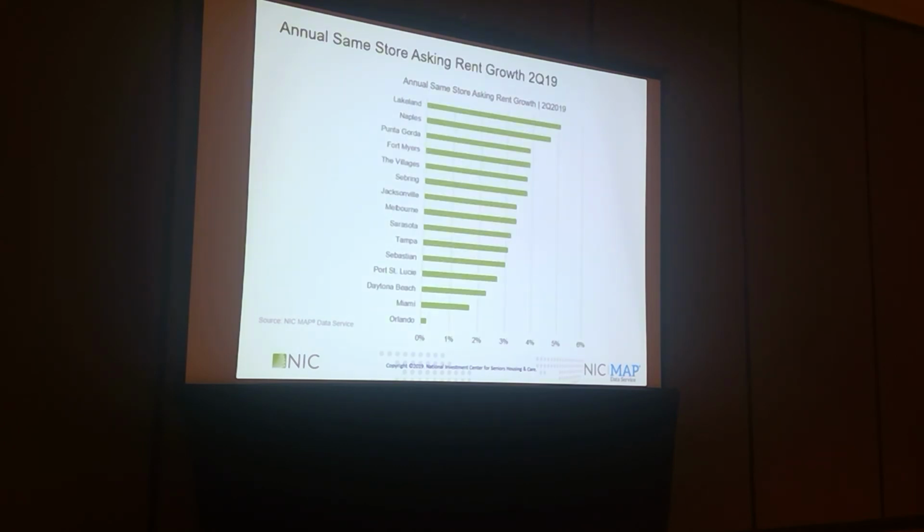All right, I want to round out this part of the discussion and just take a look at same-store asking rent growth in the second quarter. We saw back in the metro market, or the large primary market trends, that Orlando and Miami are among those with the lowest growth. We see that here as well. Some factors with regard to why they might be lower in rent growth include perhaps the age of stock. Do some of these markets that haven't been able to grow rent have older stock? Are they perhaps more in need of refurbishment or repositionings? That's a question that needs to be answered.